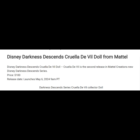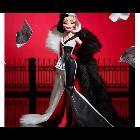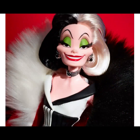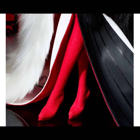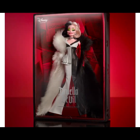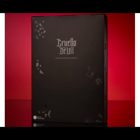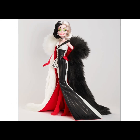Anyhow, she's the second to be released as part of this Darkness Descent villains collection, and she's very cool. I have to say that she's very cool, although the take is completely different to how she is depicted in the animation, but it's still very close. So if you don't have the Cruella De Vil dolls that were released back in the 90s, and probably one of the designers, such as the designer fairy tale and the designer, or I don't know, this is a really cool one.